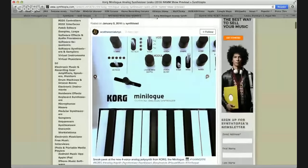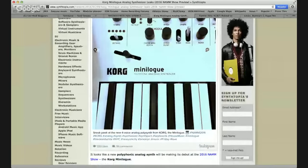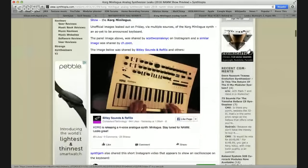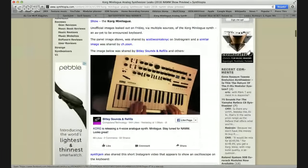Some of the other things that we've seen is the Korg Minilogue, which is their four voice. Here, let me pull it up. I'm over at Synthtopia right now. So this is the Korg Minilogue, and it is a polyphonic four voice, which apparently has an eight voice unison mode. The wording is clearly odd, but I think they mean eight oscillator. So I think they're just talking about two oscillators per voice and stacking it.